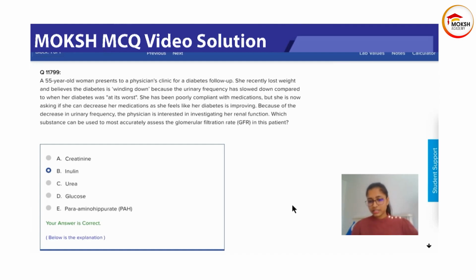Urea, yes, you want to excrete it and all that, but that's not the best answer because urea does get reabsorbed in your thick ascending loop. Glucose, it's never the answer, right? Because you're not gonna lose your glucose. It's gonna get all reabsorbed back. So that's not the answer. And then PAH, again, it also gets secreted. So that's why that's not the answer.